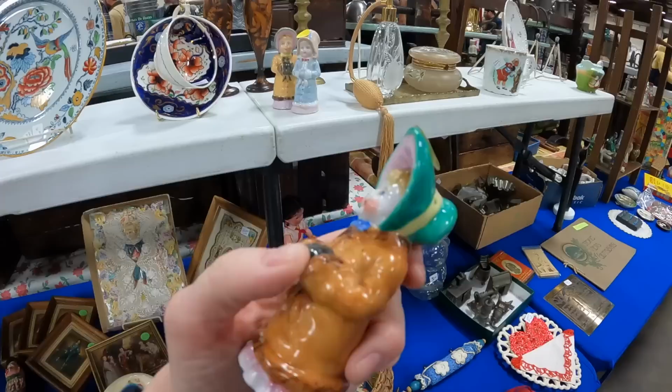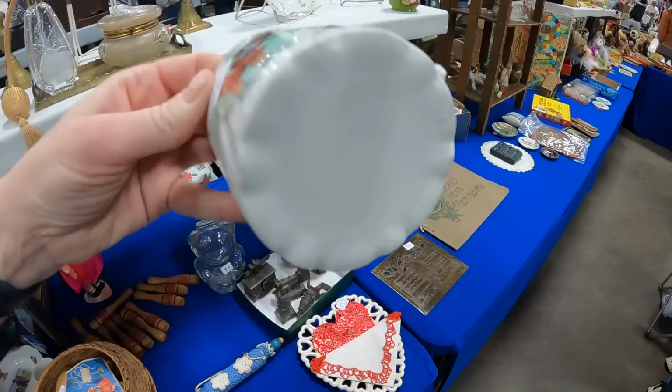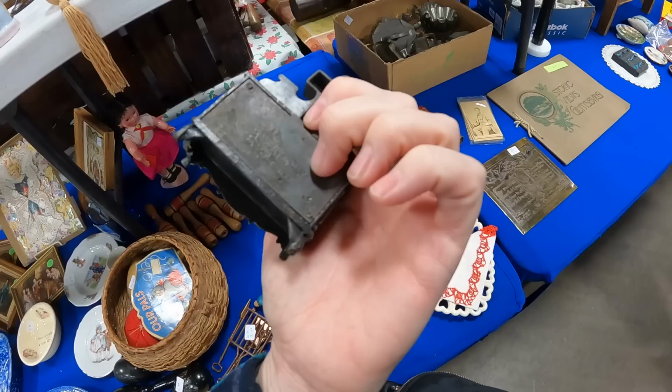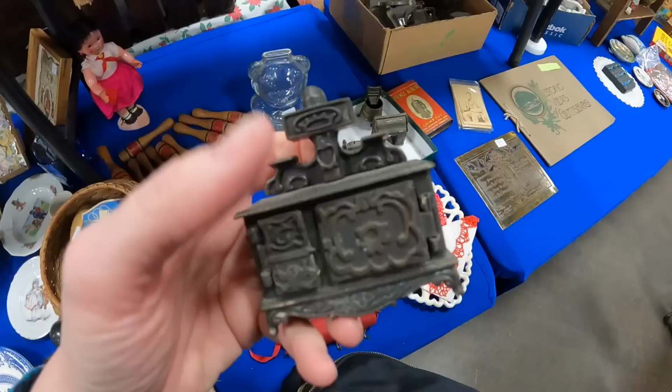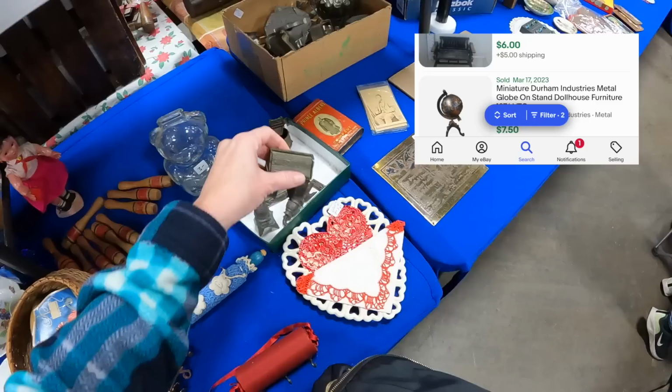These little gals. It was really a $15. This is cute. I might have seen this last time. I'm not sure. These might be like dollhouse furniture. Durham Industries. Like an old coal stove. Dollhouse furniture can do pretty well. A roll top desk. This brand doesn't seem to do that well. I don't think so. I think it's broken.